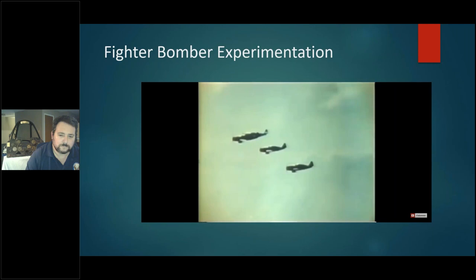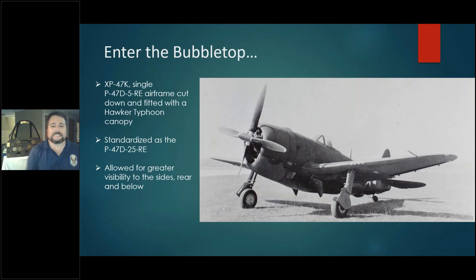All right. So that was, I guess, a typical dive bombing mission, taking out a bridge in Italy. One of the criticisms of the Jug early on was its visibility out of the cockpit. Forward it was great: two nice pieces of laminated glass coming together with just a thin seam in the front, but to the sides and to the rear, you had that big greenhouse canopy. So they pulled a P-47D5 off the production line and cut down the back of it, came up with a new windscreen and added a Hawker Typhoon bubble canopy to it, and came up with the XP-47K.